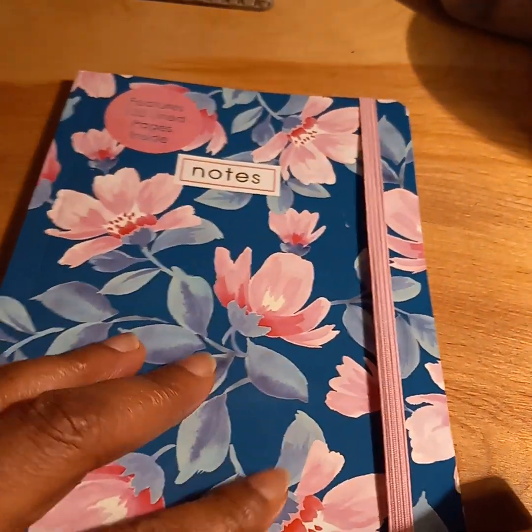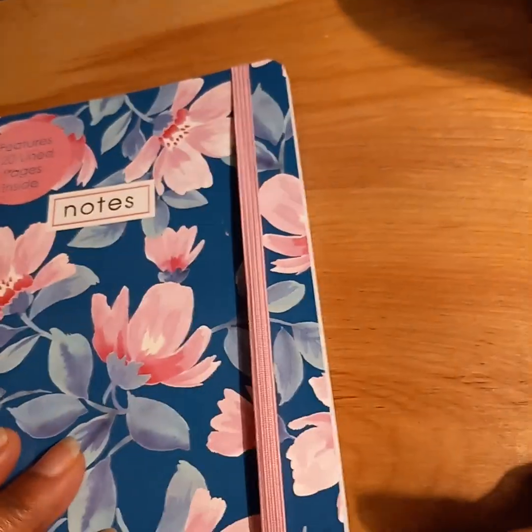So here's another one with flowers. Got notes. And this one does have lines in it, I believe. Let's see. Yeah, just lines. So this is a nice one.